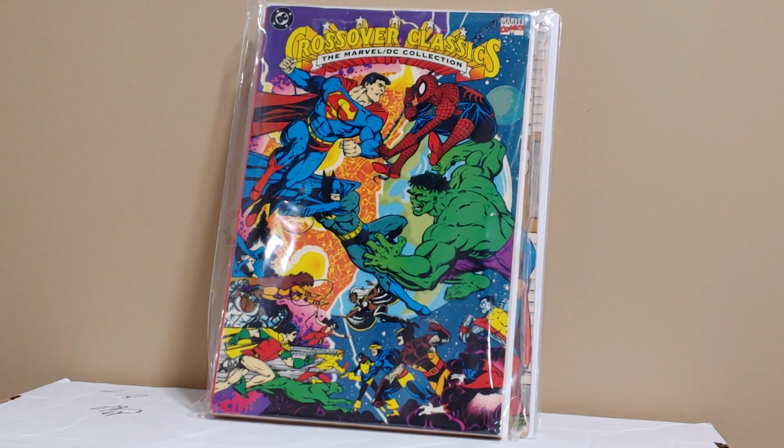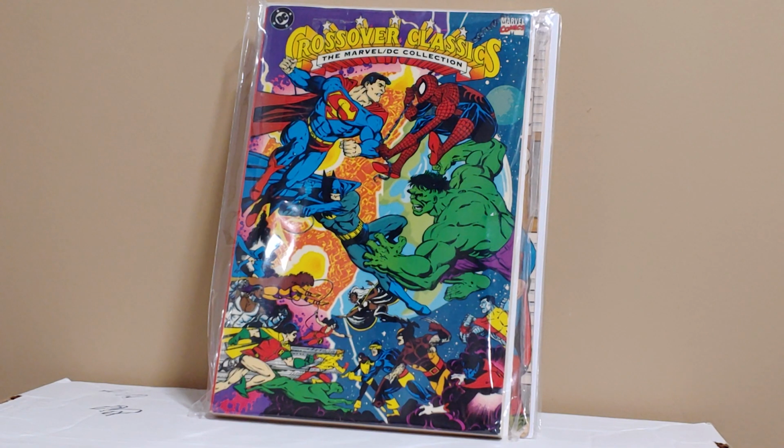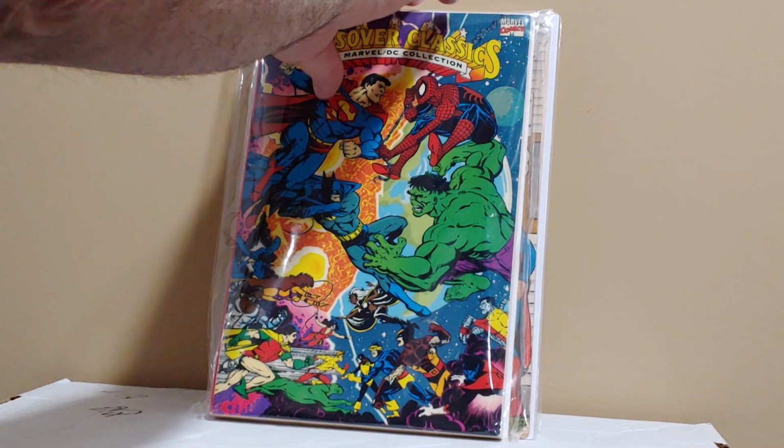It is a first print. Please make sure if you do look for this book that it is a first print. I believe there's at least 5 printings. First printings can go for a little bit of money, but be patient. You can get it for about 30 bucks, somewhere around there, as a fair price. I have to give a nod to Why Not Art. He was the one who showed me this and I had to get it, so happy to have that.